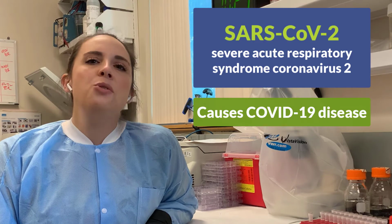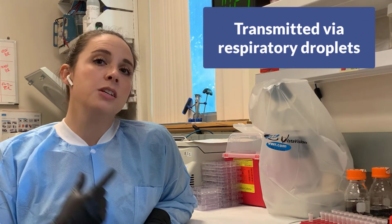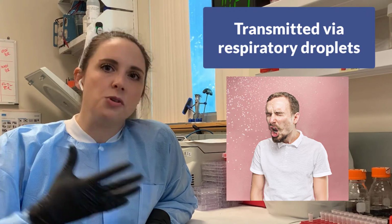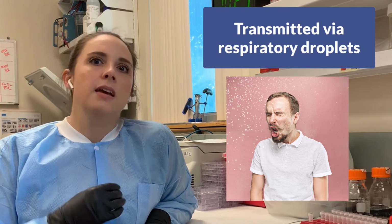So how do we get COVID-19? Well, SARS coronavirus 2 is transmitted through respiratory droplets in the air. So if I sneeze or cough or yell and I get respiratory droplets out into the air, the virus can travel in those droplets and be taken in by another person who is nearby. And then that person can get sick as well. It really sounds like we need to do a good job on preventing the spread of this disease.